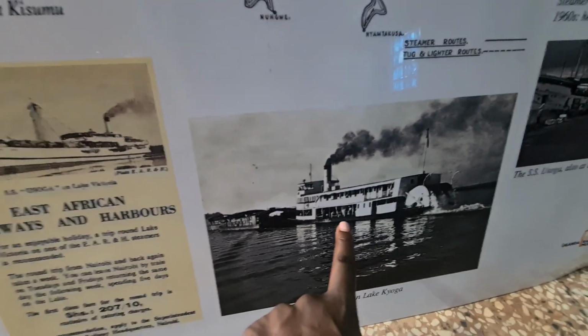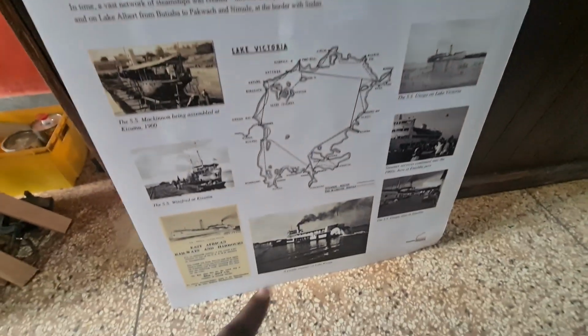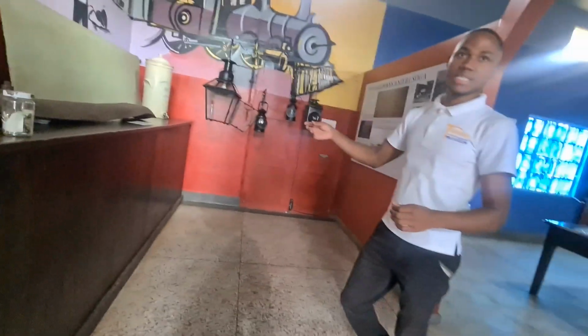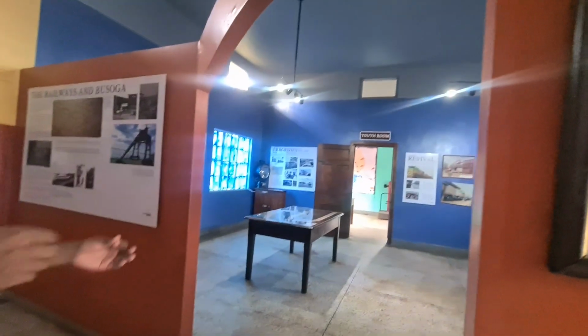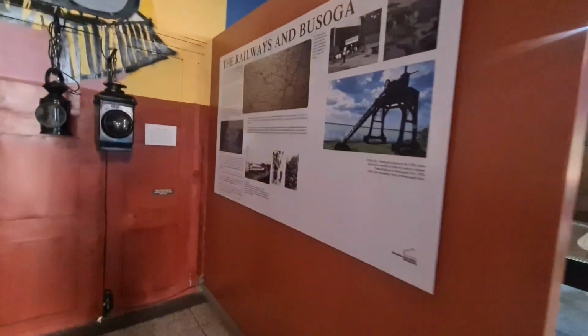Okay, so I saw something interesting. This was the ship. These ships were used in Lake Victoria and Lake Kyoga, on different water bodies. People would use these steam engines to connect to nearby rail lines, to collect the cotton around Lake Victoria, and then take it to the railway lines, to the train. Okay, wow.